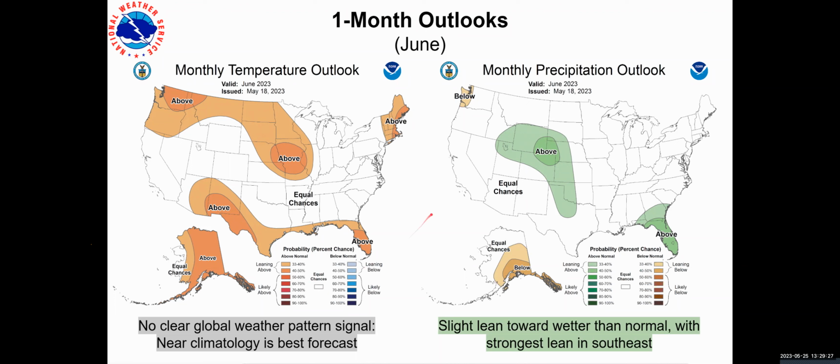When we look at precipitation, there actually is enough of a signal to at least say a slight lean. If I were a betting person, I wouldn't necessarily bet off of just a 33 to 40% chance compared to a 33% chance. But there is a slight lean, especially in the southeastern part of the state, and maybe we get a little bit more moisture in that June timeframe.